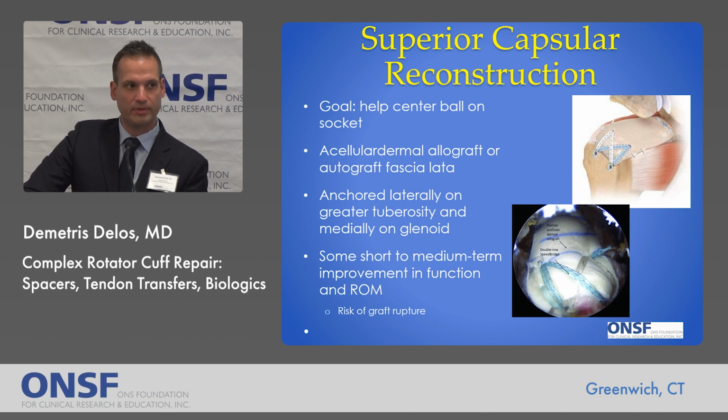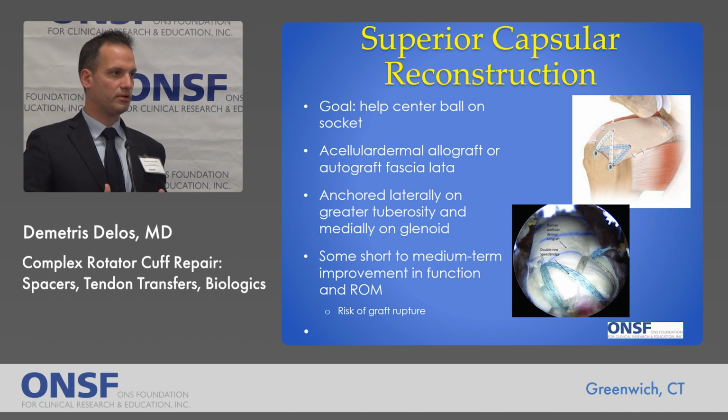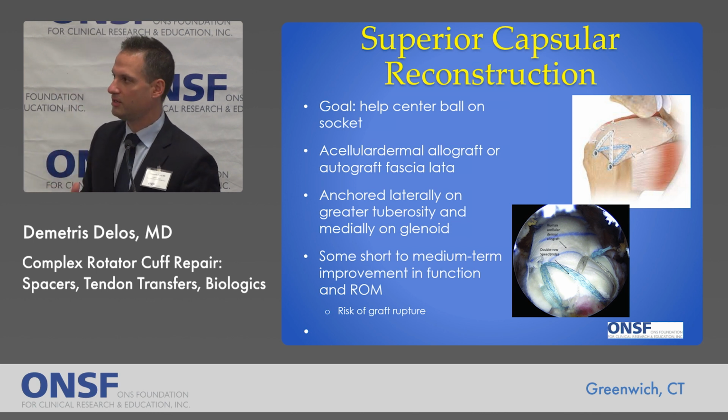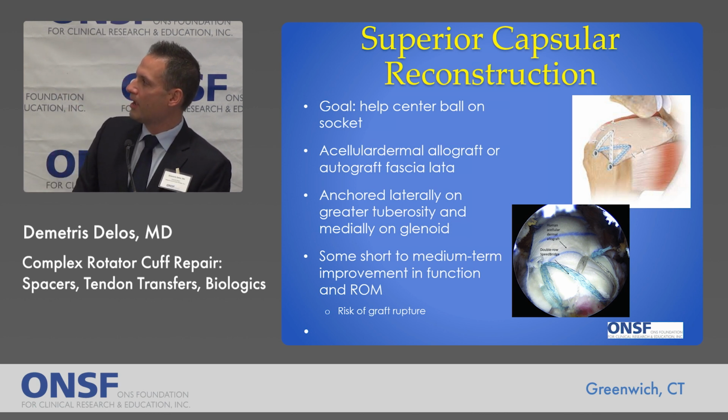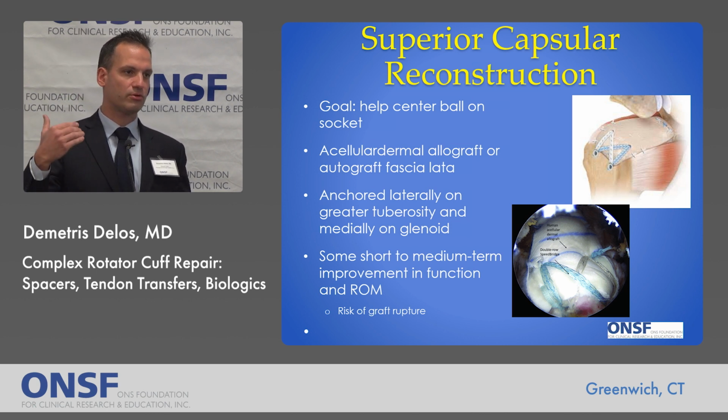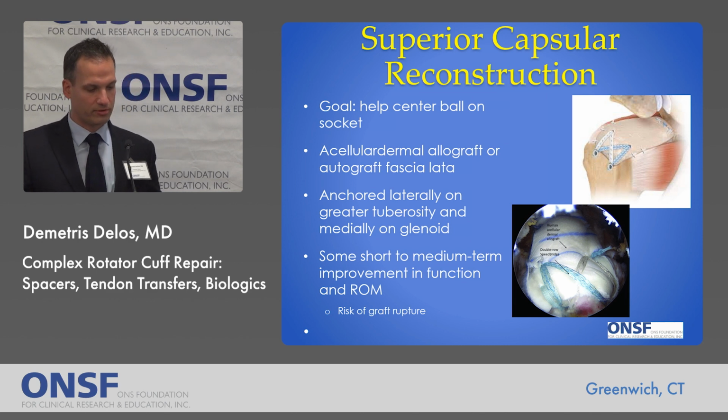And the results have been pretty good in the short to medium term, but there are some issues that we need to be aware of. One is the rate of failure is inversely related to the thickness or the strength of the graft. So if we use a thinner graft, it typically can tear over time, and you need it to heal. So we talked about how it's good that it's acellular. Basically, it's not living. The problem with that is acellular structures are kind of dead. And so we need our cells to populate that graft to take it over and make it viable. And if we don't, then over time, because of the repetitive stresses it sees, it can rupture or tear.